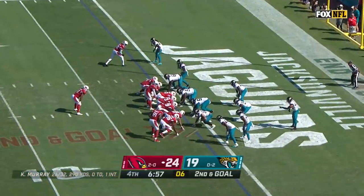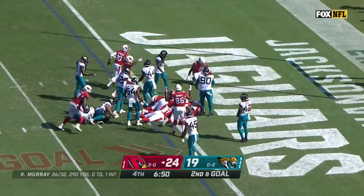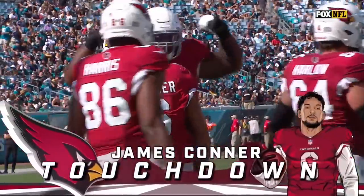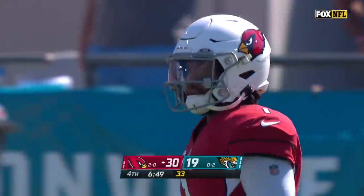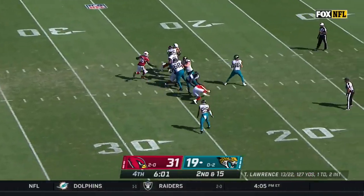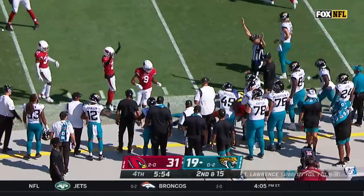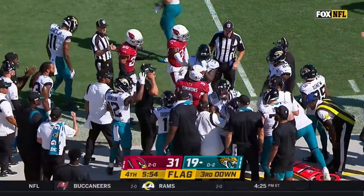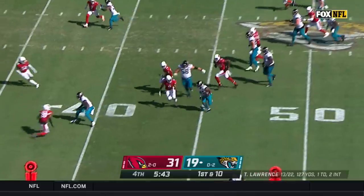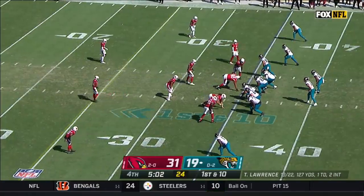Arizona. In the backfield. Daniels crosses. Conner. Touchdown, Cardinals. James Conner. Of the day for Arizona, loss of 5. Trevor Lawrence looking, scrambling. Quick throw to Robinson. And Robinson upended by Isaiah Simmons and a flag. Robinson out of bounds at the 40. That first down at the 35.